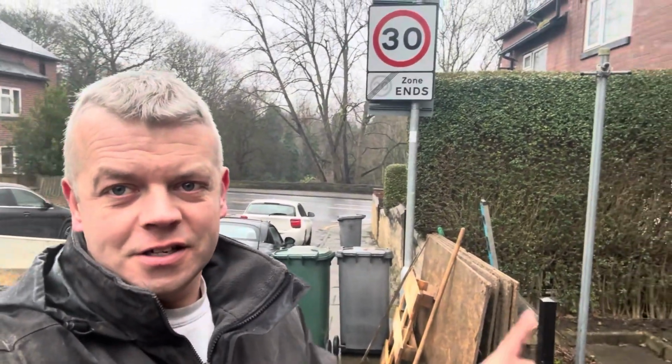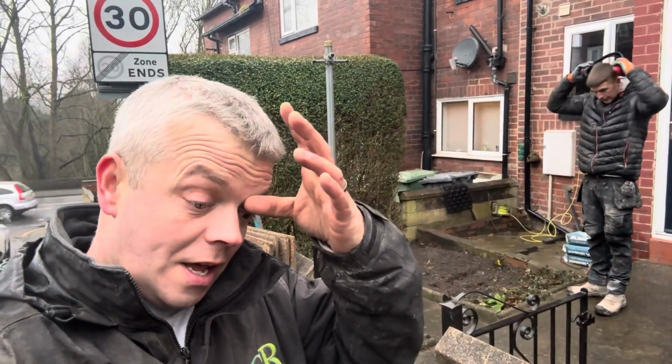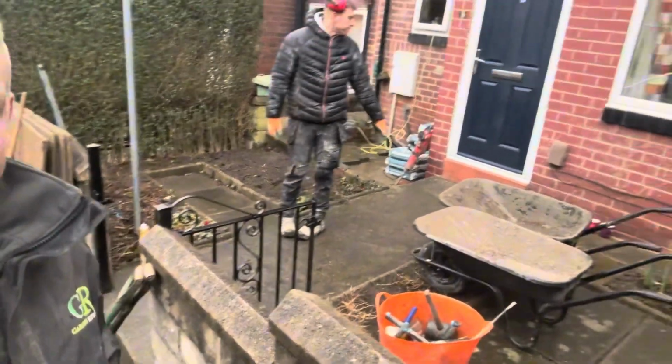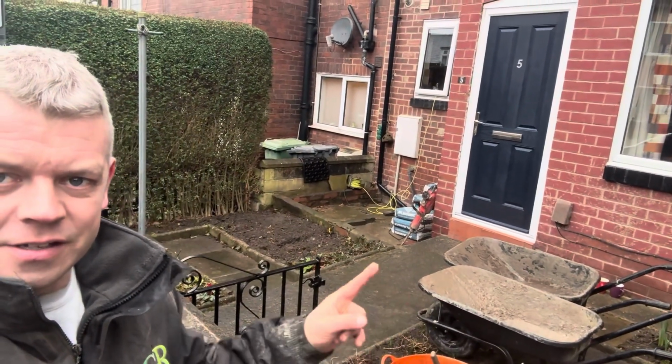So, we're in Kirkstall. Kirkstall Abbey's just down there somewhere. We're on a landlady's house, like I've said before. But look how small this is. 18 square metres. Pathway, Tommy's. Step up to there, step down to there. So, it's fairly easy, really.